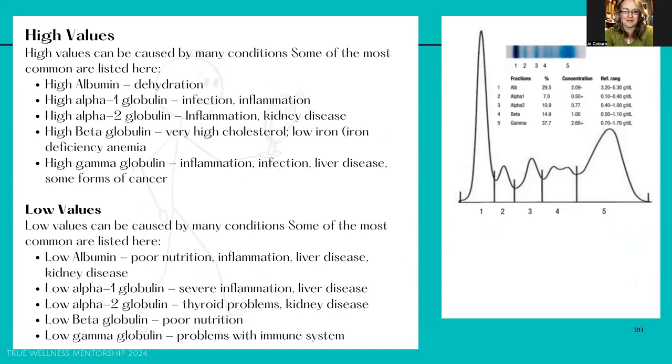So if you have high values, that can be caused by many conditions. Some of the most common reasons: high albumin usually is a sign of dehydration. So you can use that to confirm in your lab work, is this a dehydrated sample? High alpha-1 globulin is infection or inflammation. Sorry, high alpha-2 globulin is inflammation or kidney disease. High beta globulin could be very high cholesterol, low iron, or iron deficiency anemia. High gamma globulins could be inflammation, infection, liver disease, and sometimes some forms of cancer.